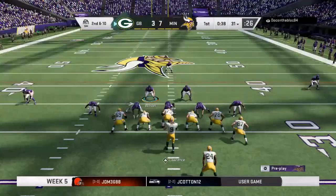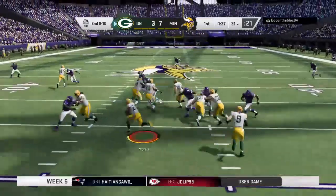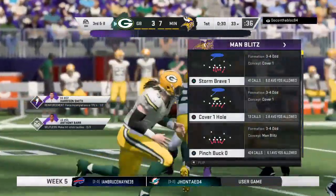Line of scrimmage, the 31 as they line up 2nd and 10. Check three. Here's Morris. Just a couple there on the 2nd down run. Now they're staring at a 3rd and 8 situation.